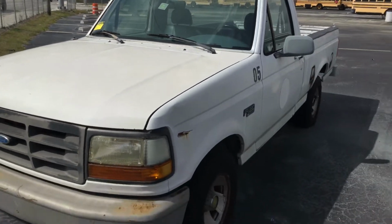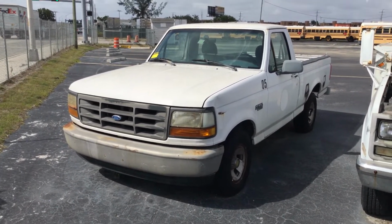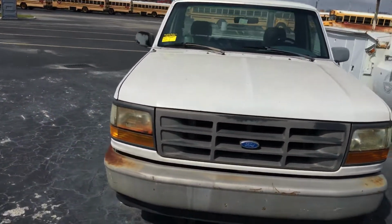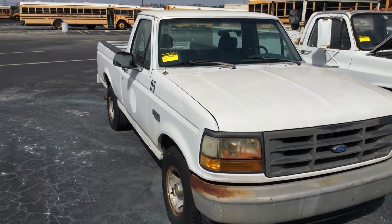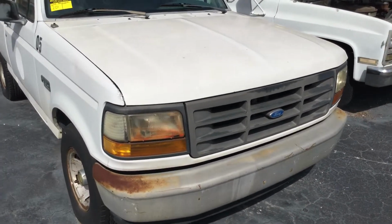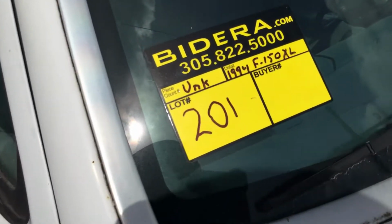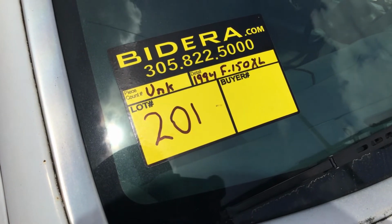No mechanical work will be permitted on site. So get your tow truck, have it towed to your local shop. Give it a good service and enjoy your classic truck. It's a cool looking truck. It's lot number 201, a 1994 Ford F-150 XL. Good luck.